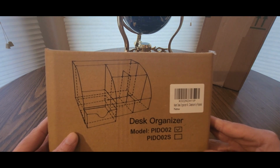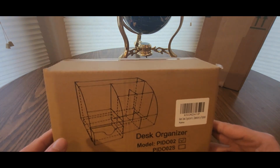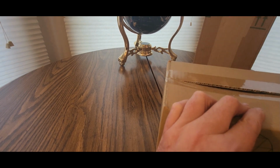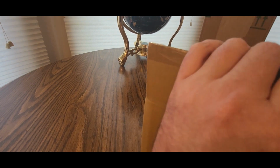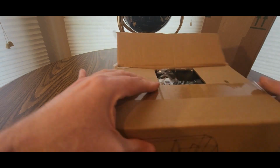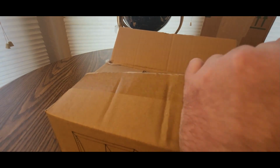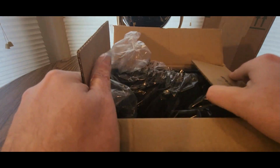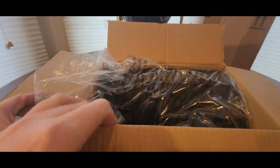Model PID 002. Bada boom, bada bing. Get your office area organized more. Start fresh for the new school year, since you guys are in summertime now. I remember those days. Actually, I do miss them.